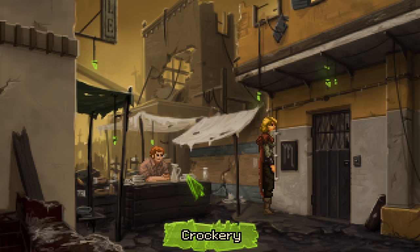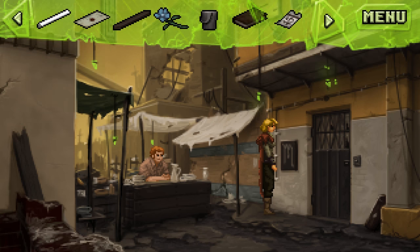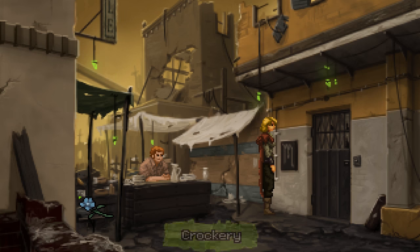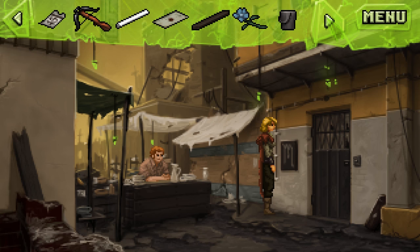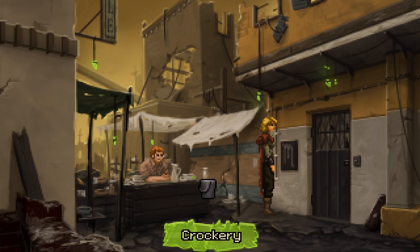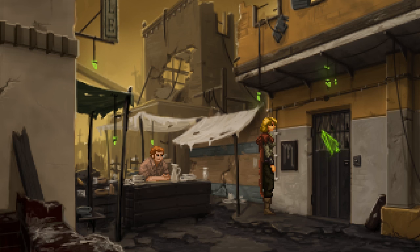Why is there a vase here and then crockery? I wonder when it last held any flowers. Aha! Hey, Clem, guess what? I don't see how I can use that there. Well, it's a vase, though, for flowers. I've got one here. Okay, so where do I put the... Oh, I know. We're going to set a trap. We're going to put the vase... We're going to put the bucket on... Okay, we're not going to do any of that stuff. Damn it. All right, we've done it.